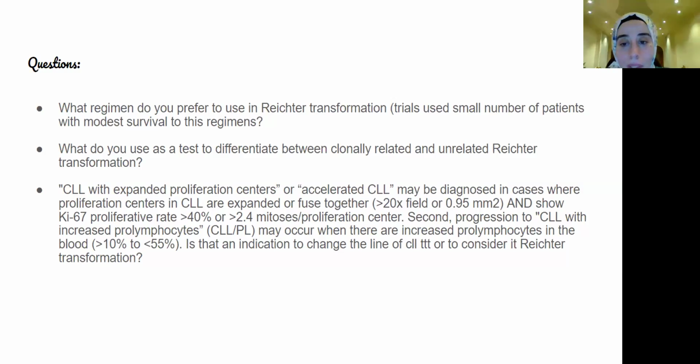But what about sequencing, like giving CAR-T followed by BiTE? Because already in myeloma, it is known that if you give BiTE after CAR-T, or if you give CAR-T after BiTE, the response might not be as expected. Is it also applied in lymphoma?